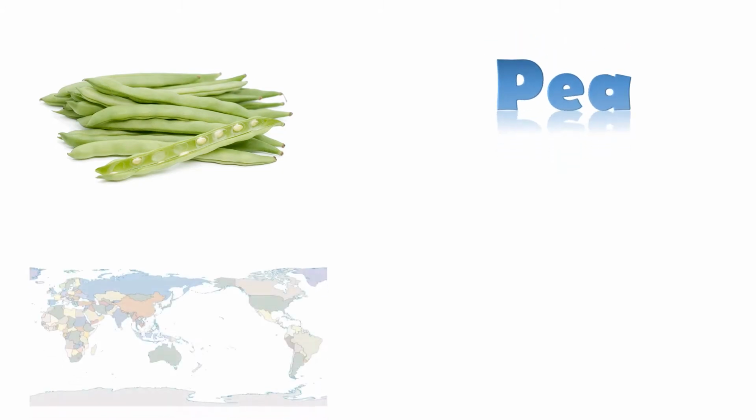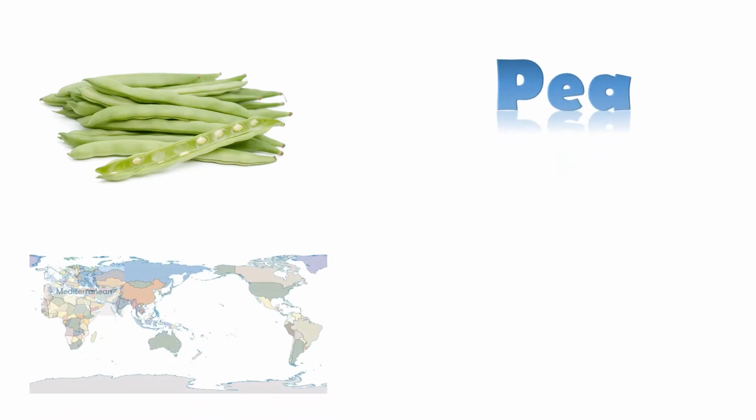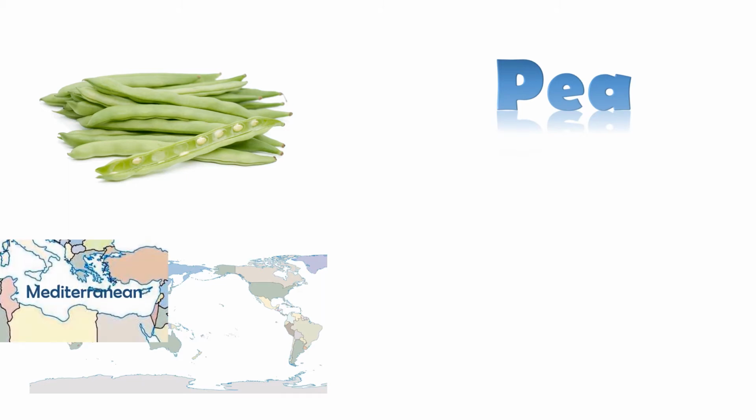Pea. The wild pea is restricted to the Mediterranean basin and the Near East.